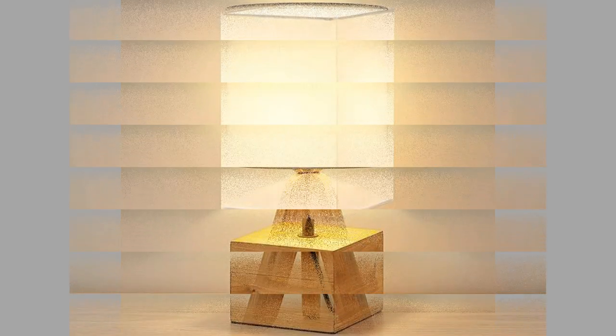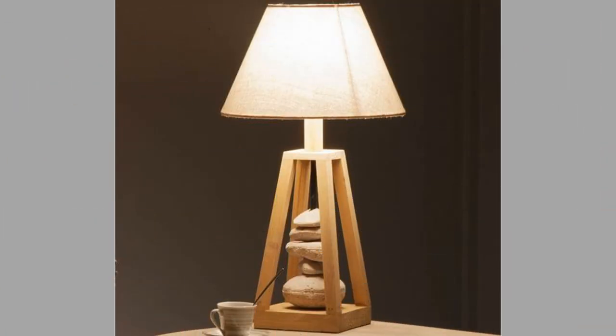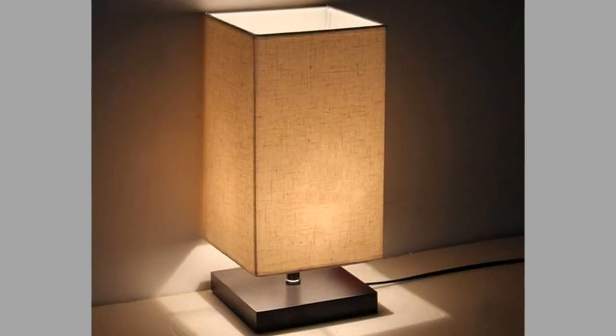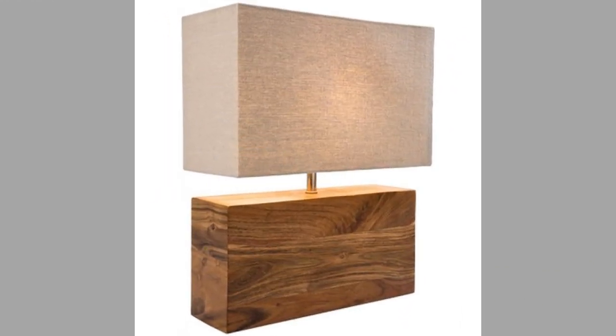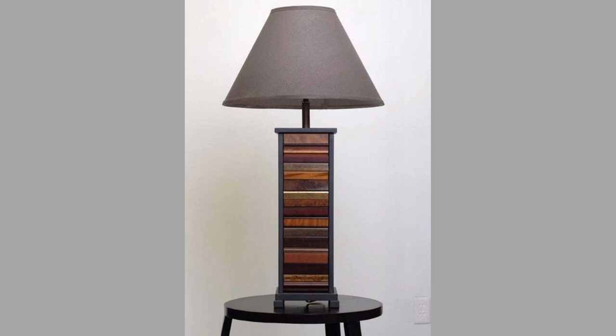Decide on the type of light you want. Do you want a lamp with a soft, diffused light? Or do you want a lamp with a more direct light? The type of light you choose will depend on your personal preferences and needs. Consider the features you want. Some bedside lamps have features like dimmer switches or built-in timers. These features can be helpful if you want to create a specific ambience in your bedroom or if you want to save energy. With so many factors to consider, choosing the right bedside lamp can be a daunting task. But by following these tips, you're sure to find the perfect lamp for your needs.